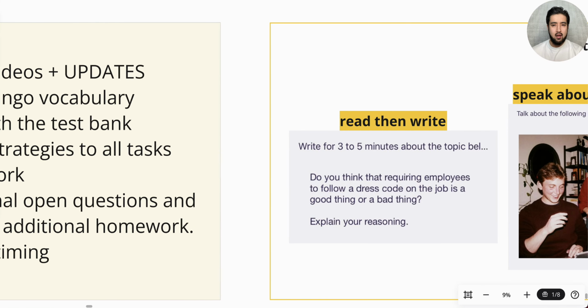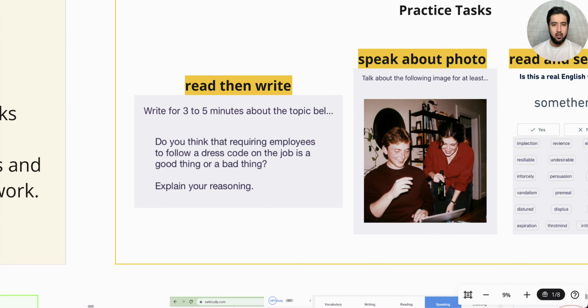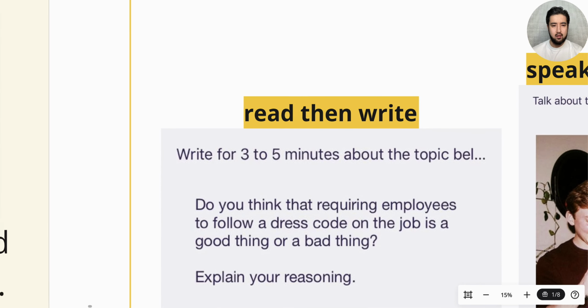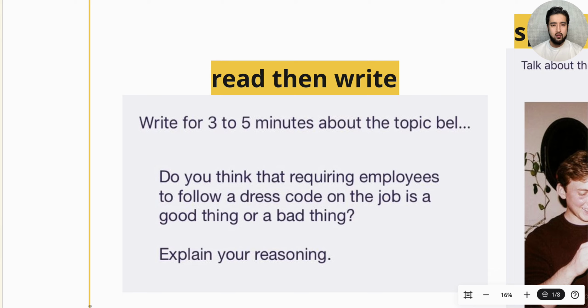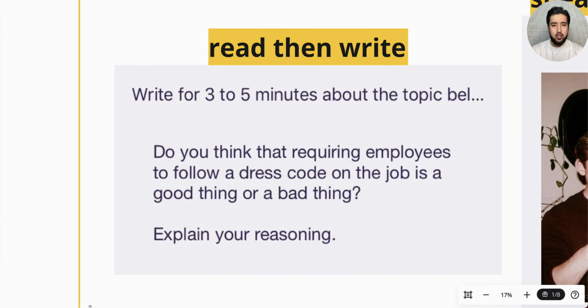So, let's discuss the specific strategies for the preparation for the Duolingo English test, and we will start with the read and write task. Here, we have to read the question and write an essay. This is a real question that you can actually get on your exam. So it states, do you think that requiring employees to follow a dress code on the job is a good thing or a bad thing?